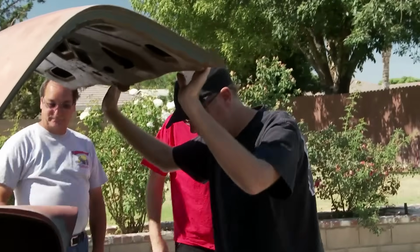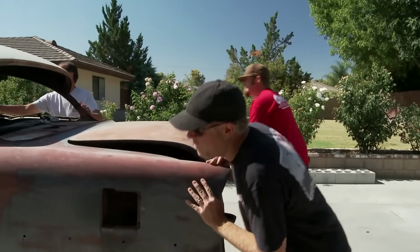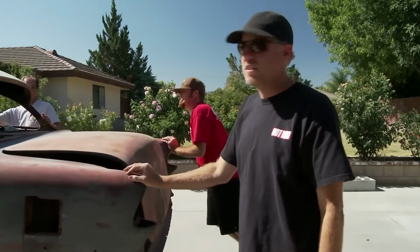Oh yeah, trunk's nice. It's perfect for what we're doing. It'll make a great race car. Yep. Okay, yeah, this is gonna be perfect.